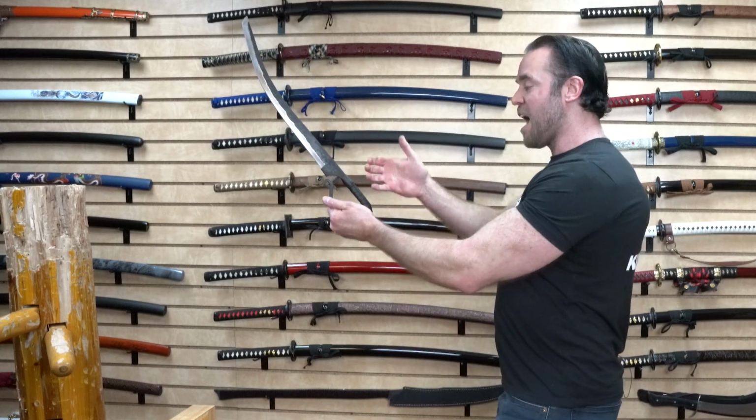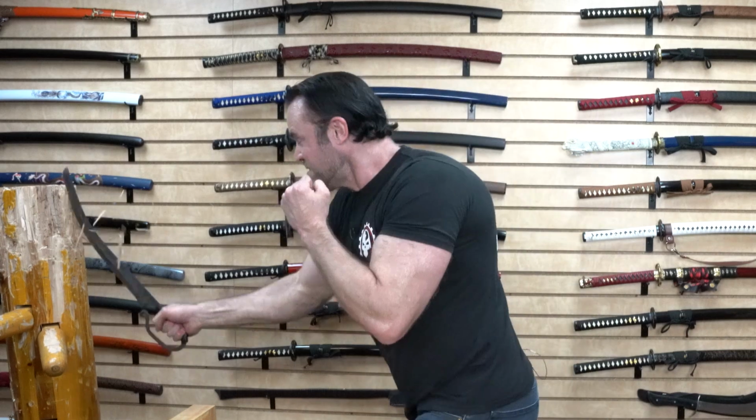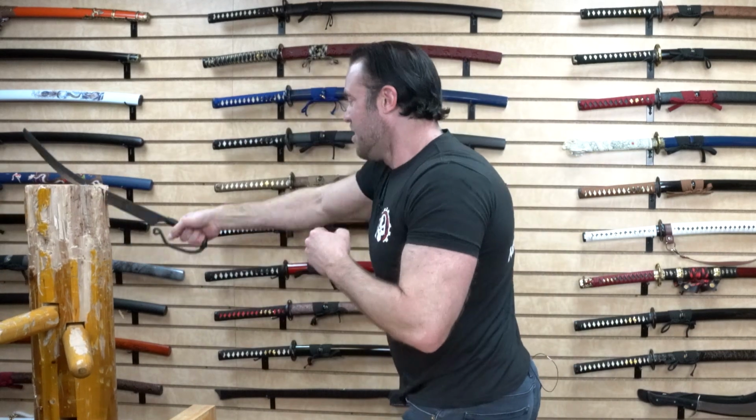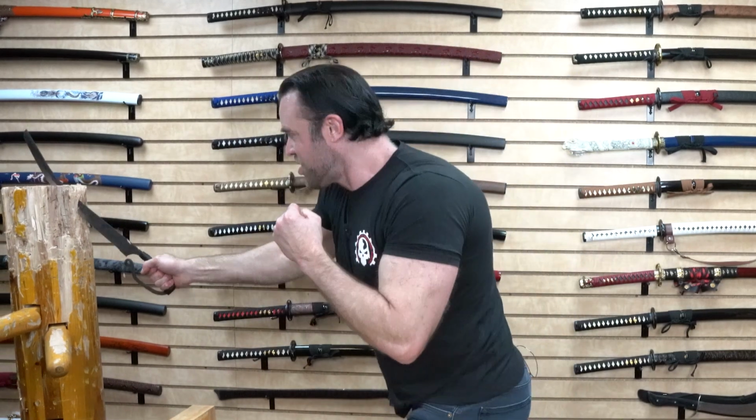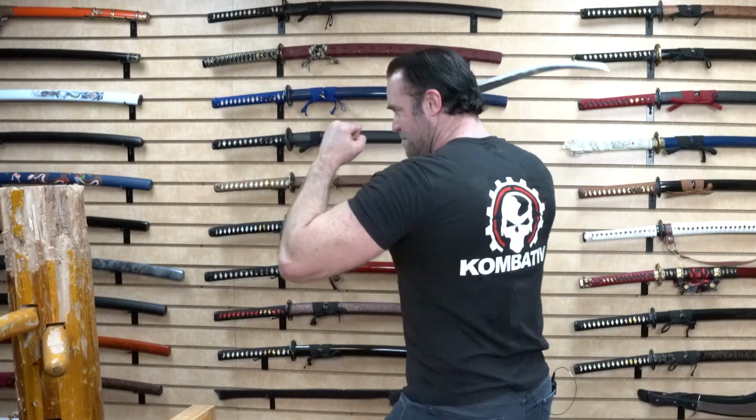So I don't know. I'm going to try striking with this and see how much shock absorption I have because there's just not much wrap here on the handle. Okay, I mean, it's actually doing some damage to the Wing Chun dummy. And the blade doesn't seem to be getting hurt.